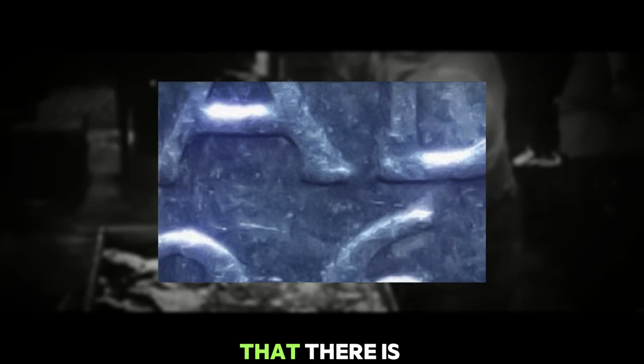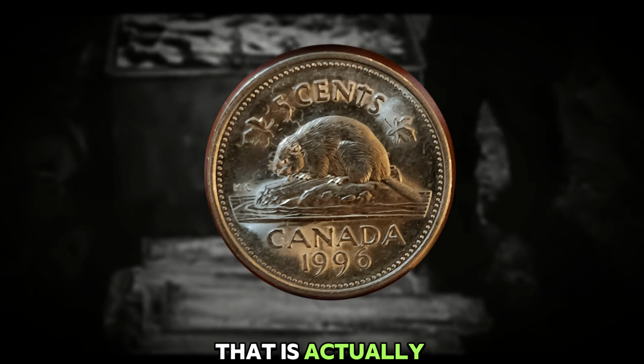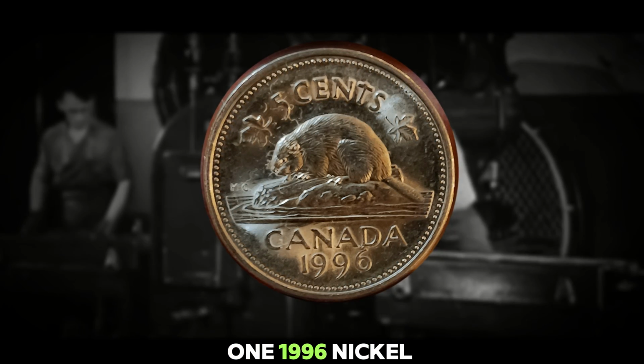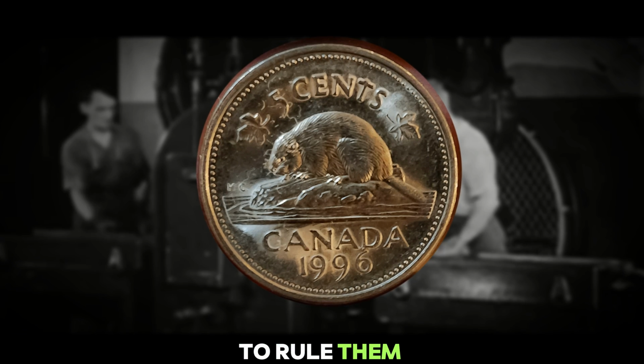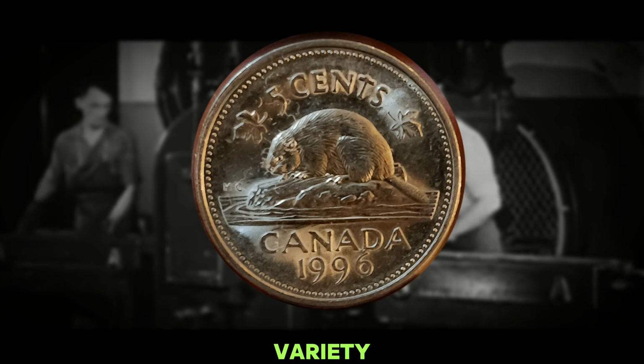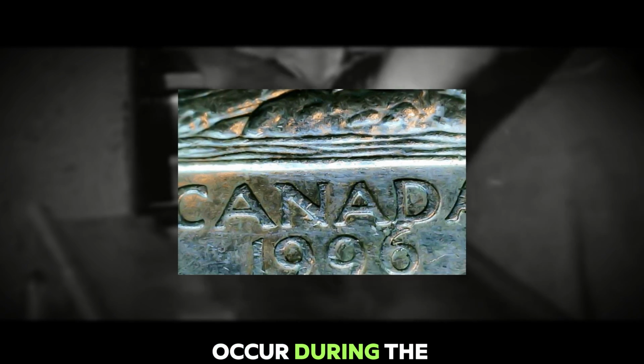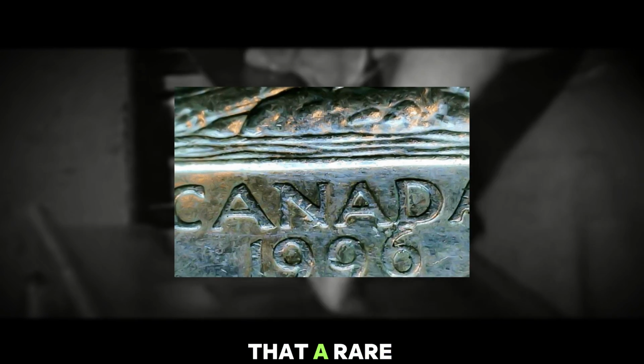But what if I told you that there is a third variety that is actually much more rare and valuable than the previous two? You could say one 1996 nickel to rule them all, and that is the Attached 6 variety. Now, whether due to severe die deterioration, cracks, or any number of other production problems that can occur during the minting process, it would seem that a rare error or variety escaped into circulation.